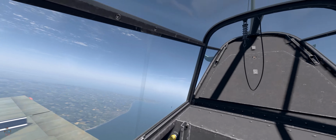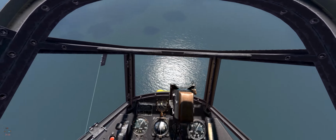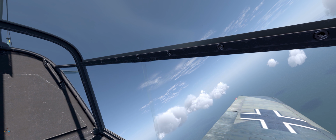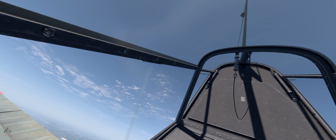Roll out. What's the altitude? 4,000. 4,500. There you go. That's okay. Diving away towards the French point. Got the Hurricane here. Multiple contacts. Hurricanes engaging bombers. Diving towards the French point.